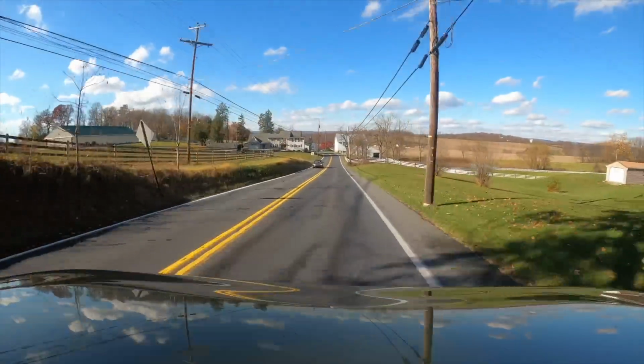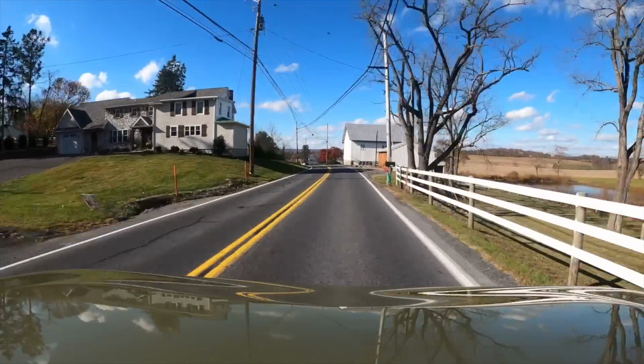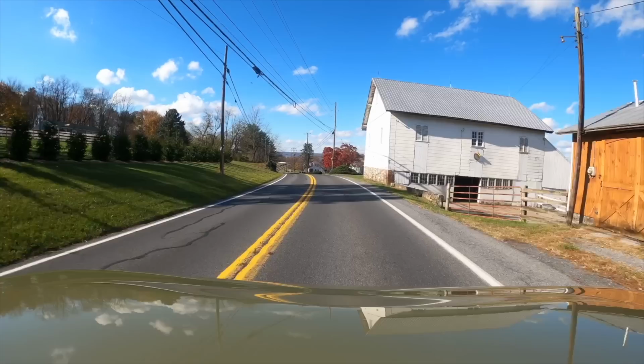We're going 45 through the countrysides here of Pennsylvania. It's a little windy today. It is. We're running about 63 degrees outside, and it's smooth, it's comfortable, it's relaxing. As far as the ride quality, right? Yeah. The ride quality, it's there.